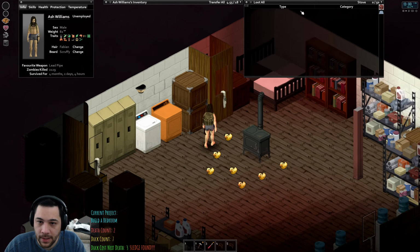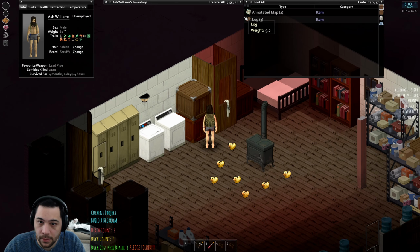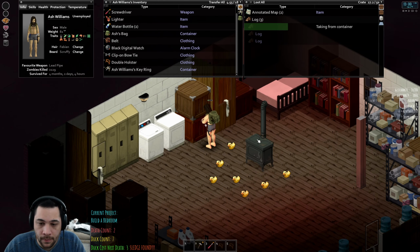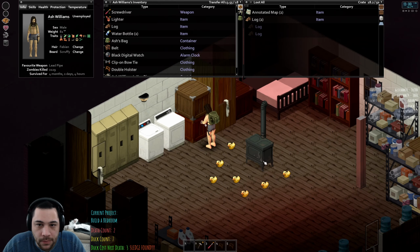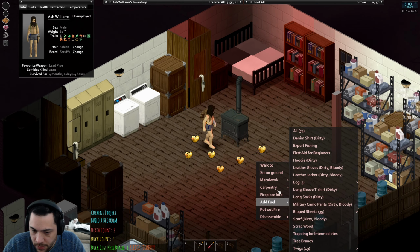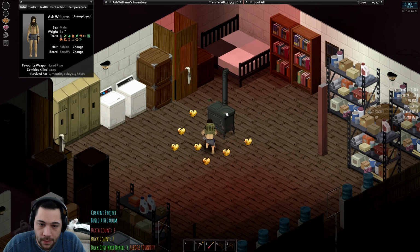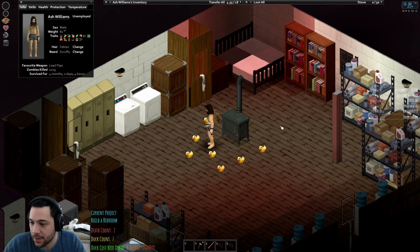Man, I might need to add more fuel. Let me grab a log. Huck that in. So not knowing too much about the game mechanics, I'm not 100% certain if we can even set fire to the base or anything like that.